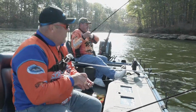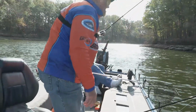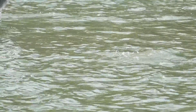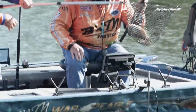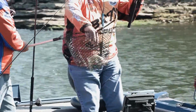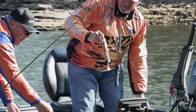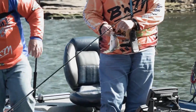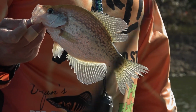Got him. Good fish. Is he? I don't know if it's that good or not. It's coming up. Yeah. There we go, oh yeah. Another good crappie. Big old thick black crappie there. Yes, sir. All right. Boy, they're down in that brush. If you're not in it, you're not going to get them. You're not getting back.